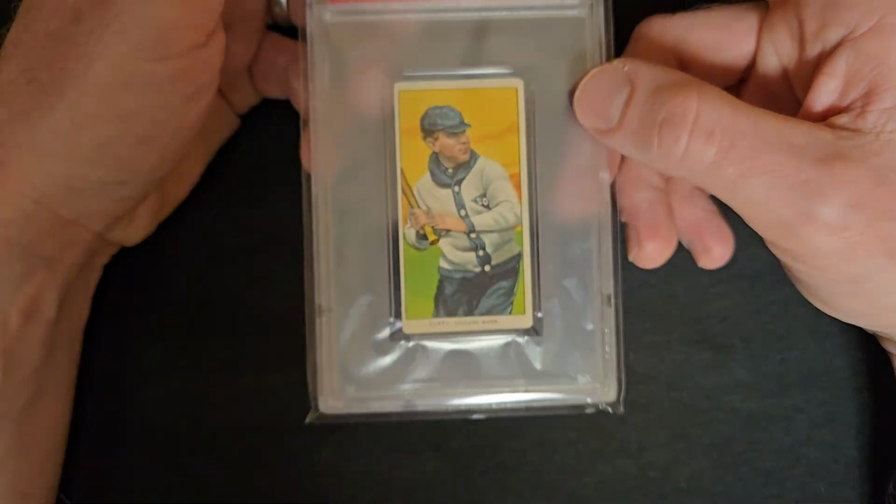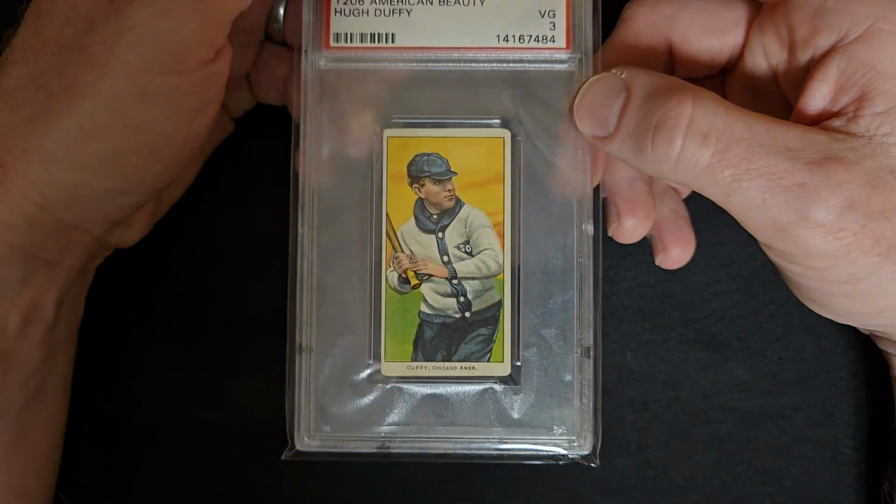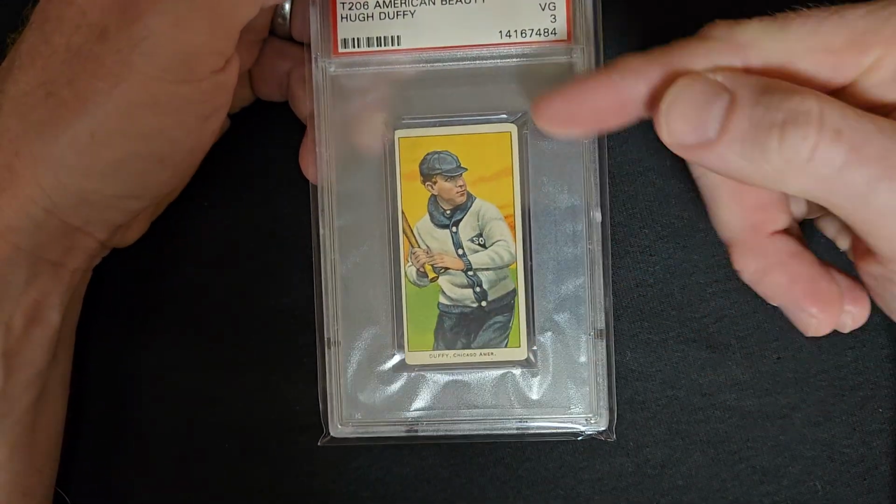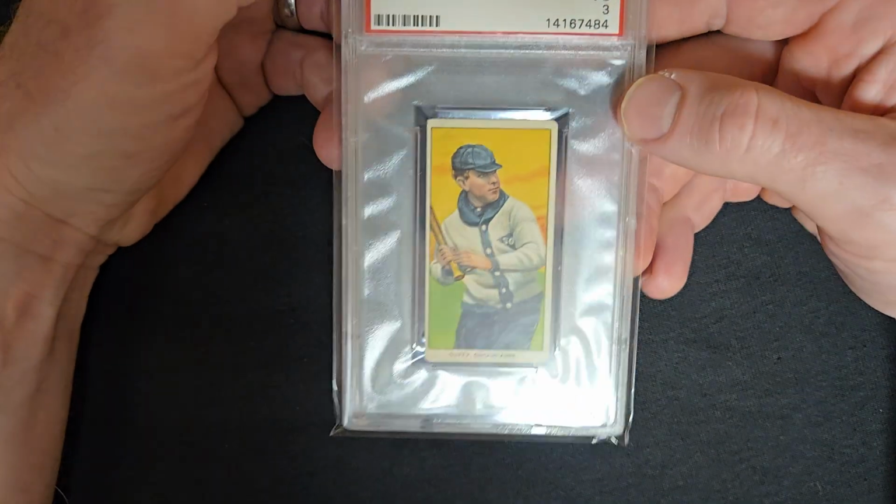They don't sell a lot, but this card is close to a $1,000 card because of the combination of the Hall of Famer, the grade, the eye appeal, the centering, and the rare back. So that's a beautiful card. Very happy to get that.